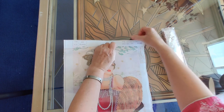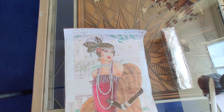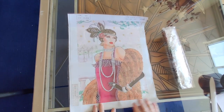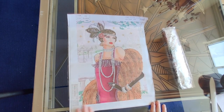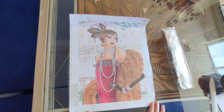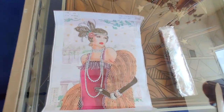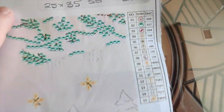So we're going to take a look at the canvas right now. And then we're going to take a look at the beautiful drills. Oh, and I just realized you can't see all of her. Sorry about that. Okay, there we go. Isn't she stunning? She really is quite lovely. Okay. All right, let's take a look here.